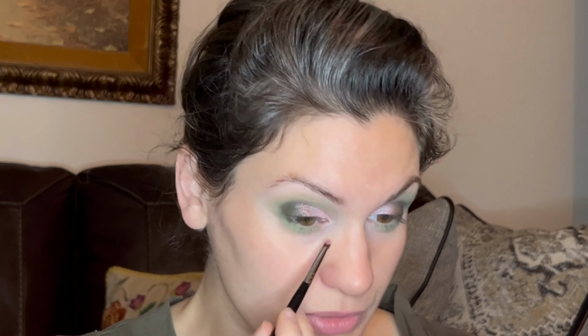With a small pencil brush, I'm taking Anemone and I'm putting that as an inner corner highlight. And I'm also dragging it onto the inner third of the lower lash line. I will say that sagey color really is a nice, soft sage green. I like it a lot.